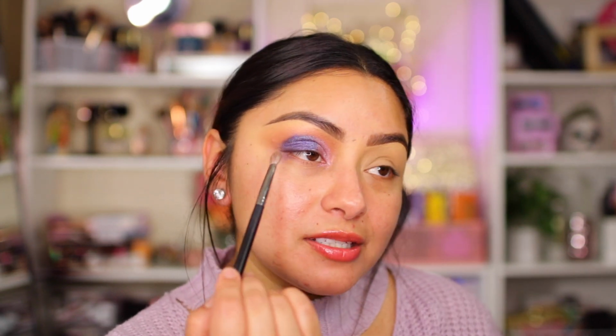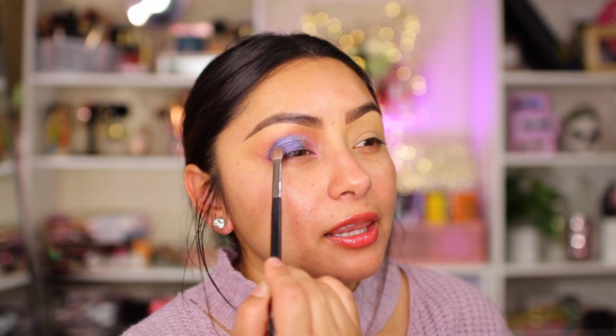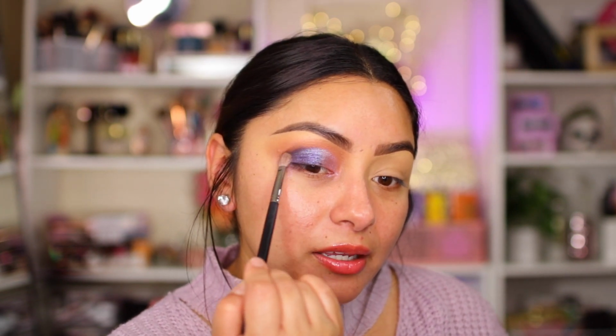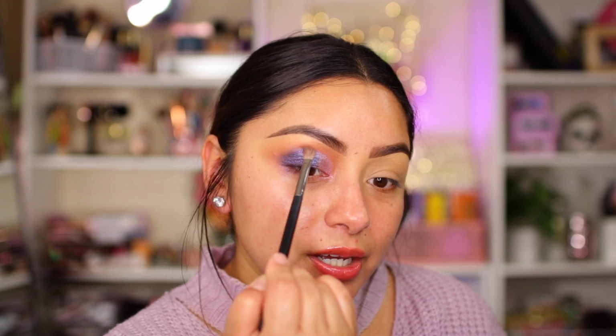And I'm going to use this brush just to diffuse these outer edges because we don't want that line to show like that. We want it to be blended. So let's go ahead and work on these outer edges.